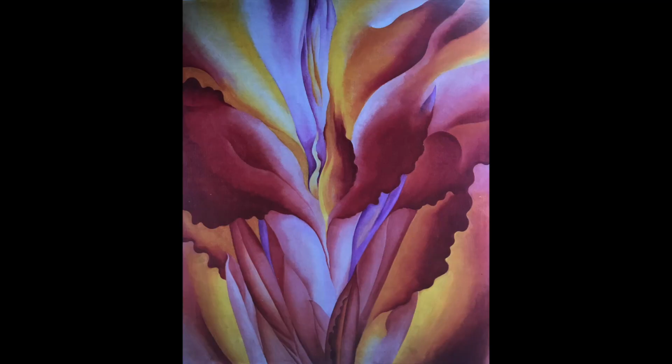So look carefully at the work. What colors do you see in it? Go ahead and pause the video and see how many colors you can find in Georgia's painting. Take turns listing the specific colors that you see. So for example, I see red.